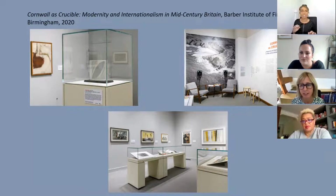And for me, I thought it was a brilliant idea and a way in to understanding the relationships of the artists, and looking at this piece in the Barber collection and understanding a little bit more about what the artist was like.